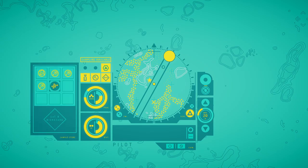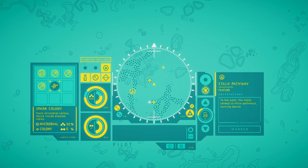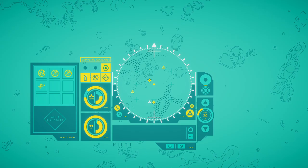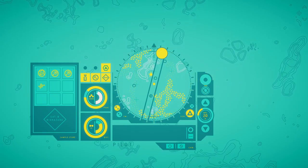Rich in fuel. Toxic microbial colony found inside both stalks. To the west, the stalks spread in thick pathways, curving between strangely corroded stones. Another of the reef's tall stones dotted with translucent bubbles.